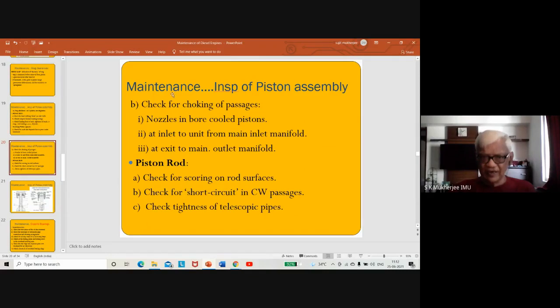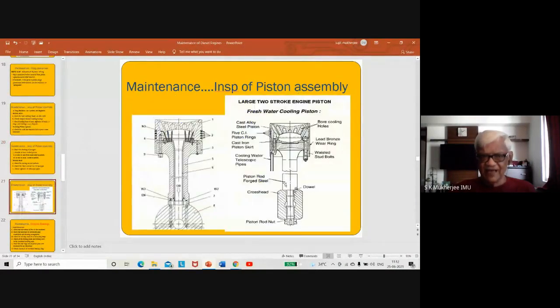So what you are required to do during your maintenance of inspection assembly, and there again, you have a diagram of a piston, two-stroke piston. Here you have the cooling water passing through the concentric pipes within the piston rod, and this particular piston has got bore cooling with nozzles in it, whereas this one has got bore cooling with cocktail shaker arrangement. So when the piston is moving up and down, the whole water inside splashes and it goes inside these cooling water spaces to cool the crown of the piston.